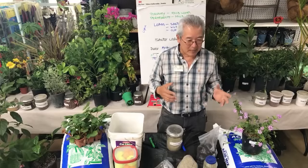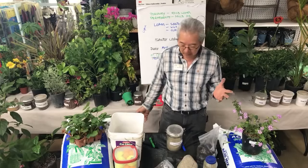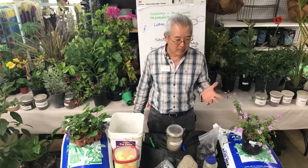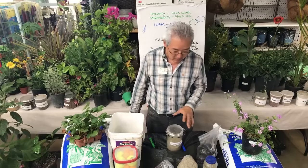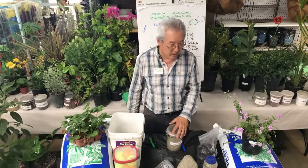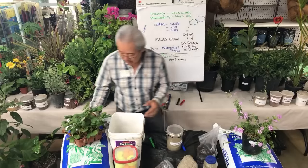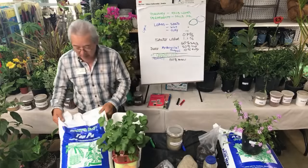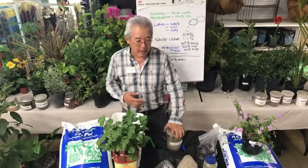So we started growing everything in sand. We got these absolutely spotless plants, no yellow leaves ever. Couldn't believe how bad potting soil was. But we knew we couldn't sell sand as potting soil because no one could hold the bag. If a bag of sand was this big, it'd be 100 pounds. So we had to figure out a way to do that.